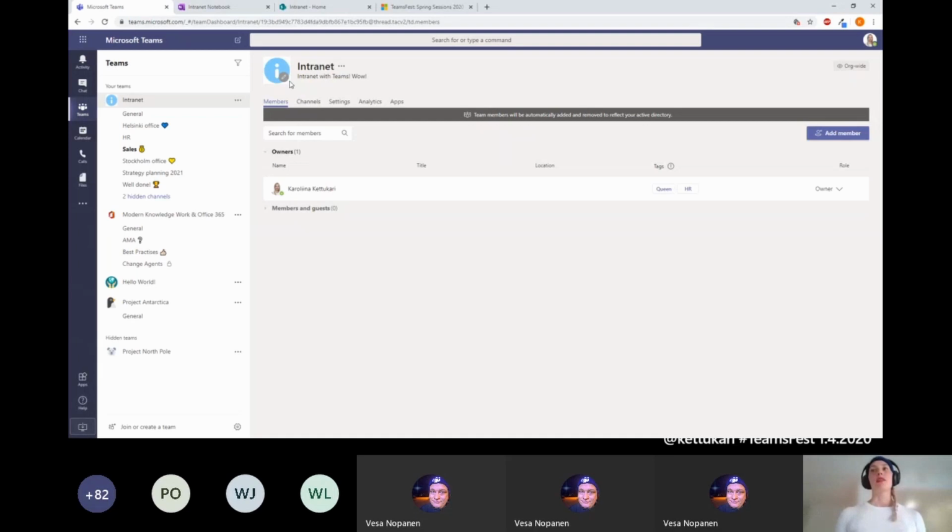But actually here is one super important thing, and it's this picture. Every team should have a picture that describes what kind of team you are, what they're doing in your team. And of course, with Intranet, we wanted to utilize this kind of eye-catching information picture. Of course, my description for my team is Intranet with Teams, because it's a wow thing.